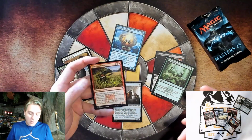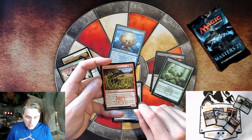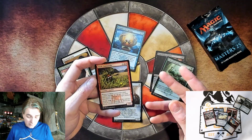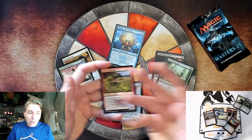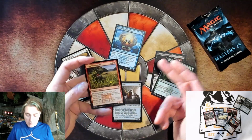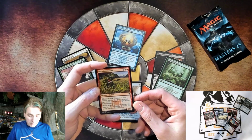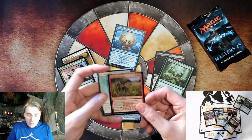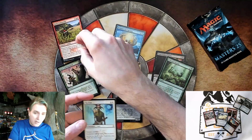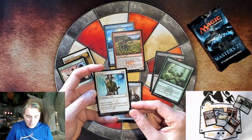Skirk Commando. 3-drop, 2-1. When it deals damage to a player, you may have it deal 2 damage to target creature that player controls. That's great. And it's Morph. So it's a 2-2, which goes under the radar for that enchantment. It's a 2-1 goblin that does damage to players, which is great. And I think that allows us to select Planeswalkers as well. That's a good card. Potential pack one, pick one. So it looks like the Izzet combination is still working out for us.